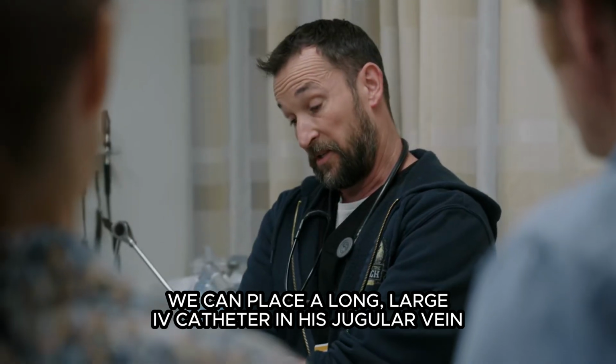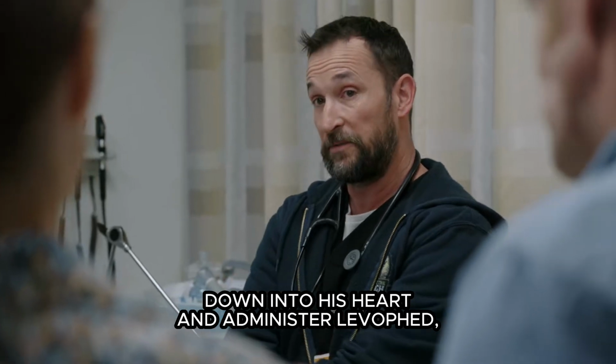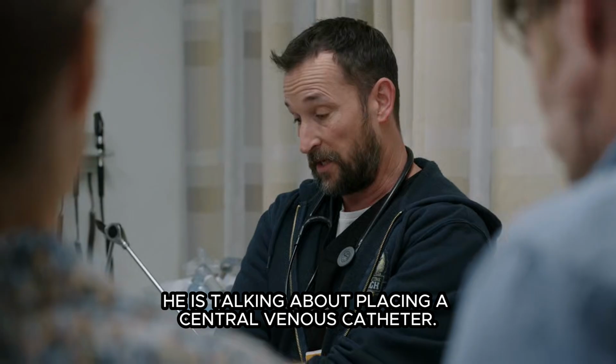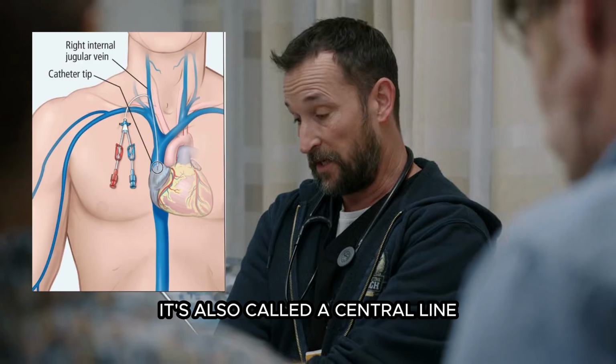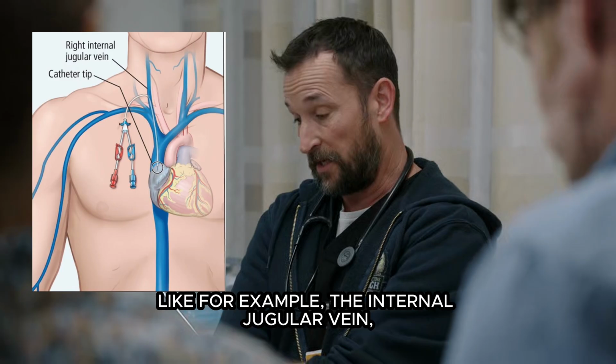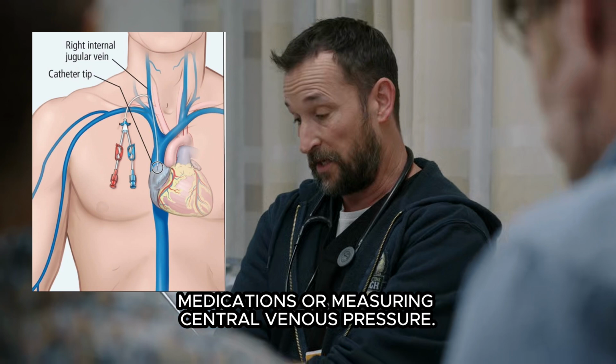We can place a long, large IV catheter in his jugular vein down into his heart. Just the gesture alone is enough to understand that he is talking about placing a central venous catheter. It's also called a central line and is a catheter placed into a large central vein, like for example the internal jugular vein, to provide long-term IV access for administering fluids, medications, or measuring central venous pressure.